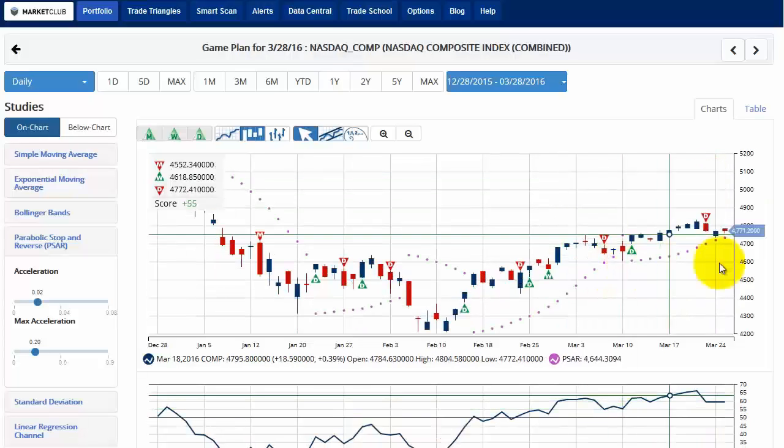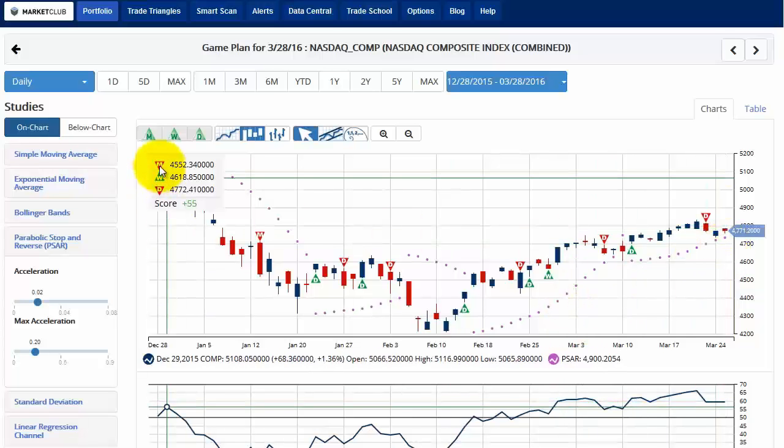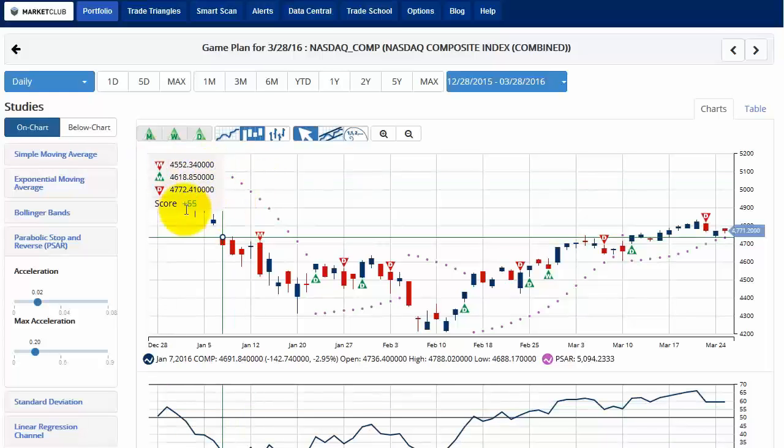Now the Nasdaq is just barely holding over the parabolic. You can see that we do have mixed signals in the weekly and the monthly, which is a sideline position or a trading range, plus 55 like the Dow.